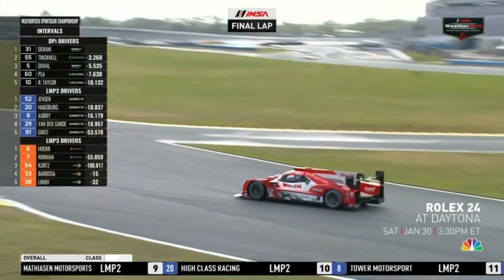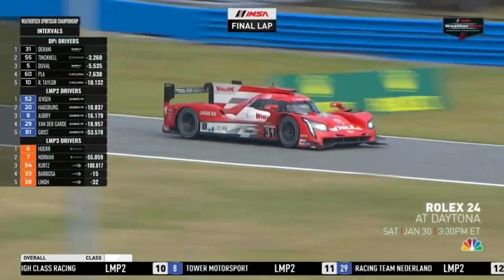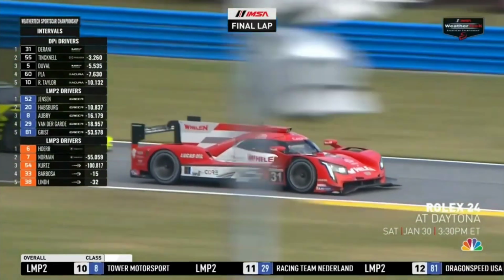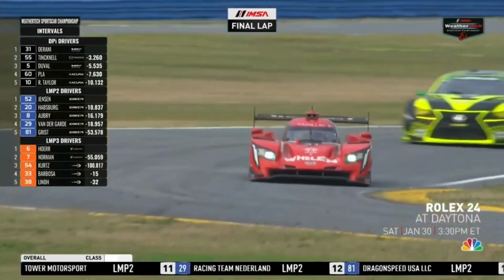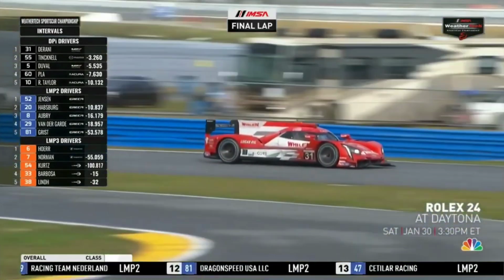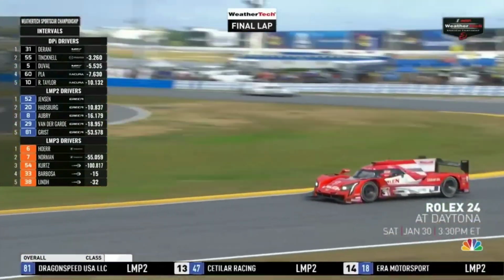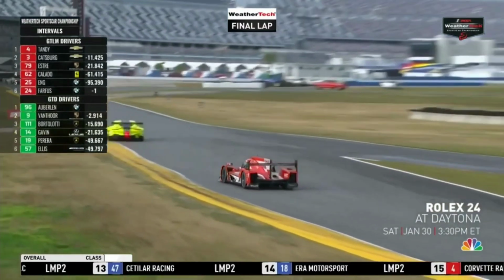Harry Tincknell looks like he's going to bring the 55 Mazda Motorsports DPI home in second position. I think he's seen off the challenge from the French Jeremy, and Loic Duval seems to have established himself, as he goes on to the last lap, in the third spot on the overall podium. Yeah, it looks that way.